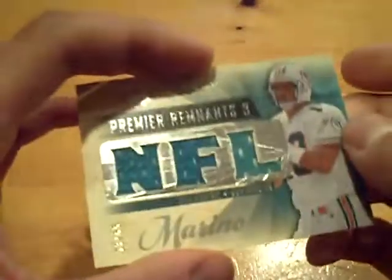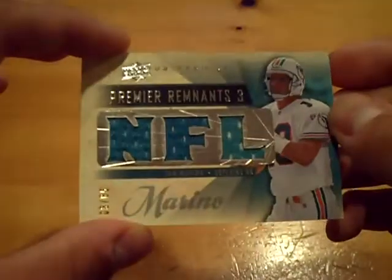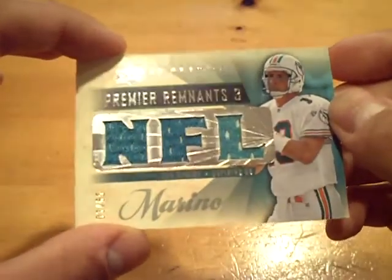And the final card of Premier will be for the Dolphins. Dolphins get the last hit. Triple jersey, number 3 out of 65, Dan Marino. So, not the greatest boxes of 08 Premier. We'll be back with the baseball break.